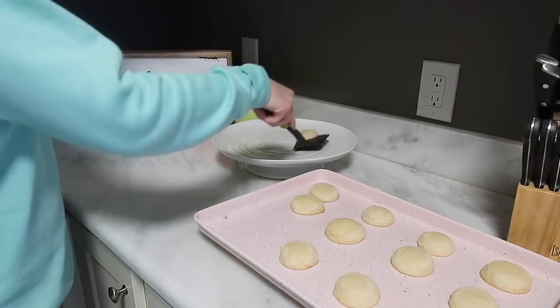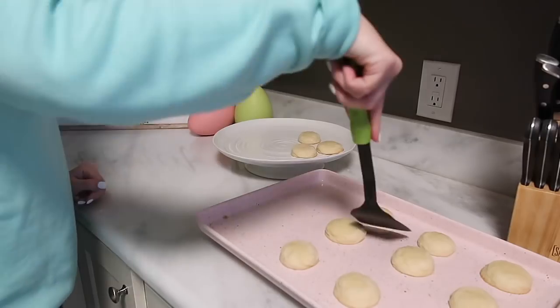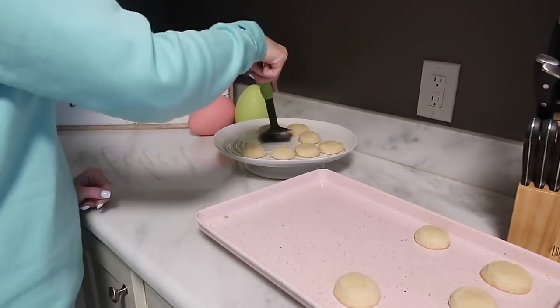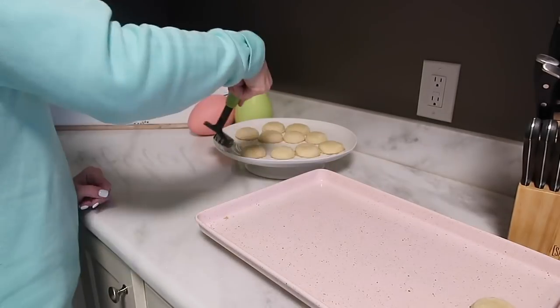I went ahead and transferred all of my sugar cookies over to a cake plate, and I'm going to let them cool for about 2 minutes, and then I'm going to go ahead and add these little chocolate eggs to them. I wanted my cookies to be a little warm when I added them so that they would make a little impression with the egg so that they would stay.